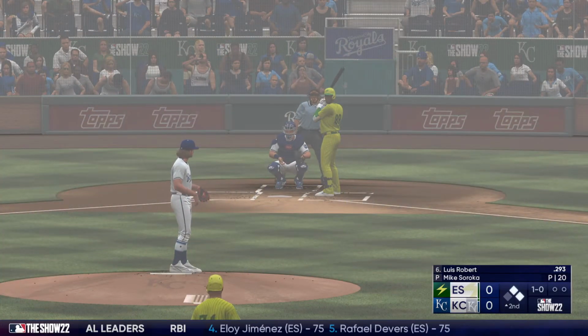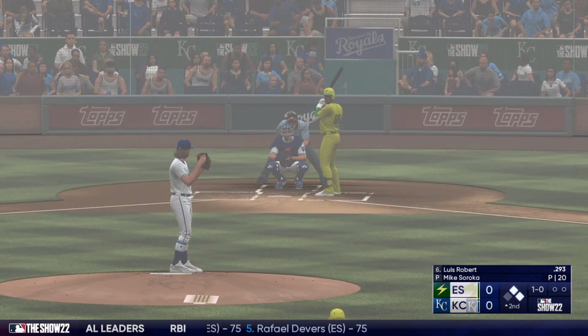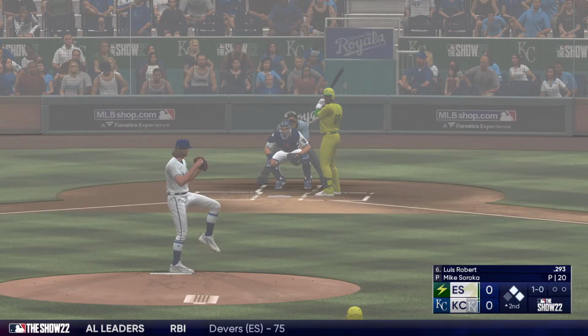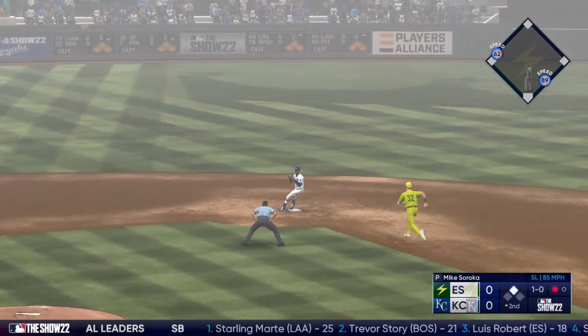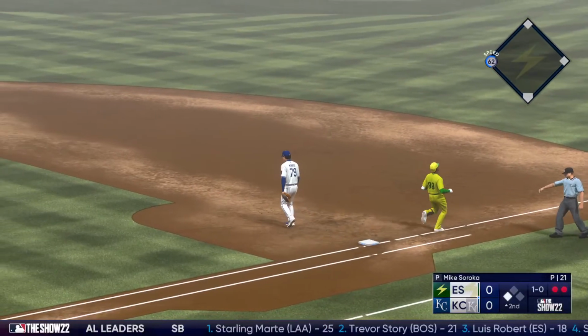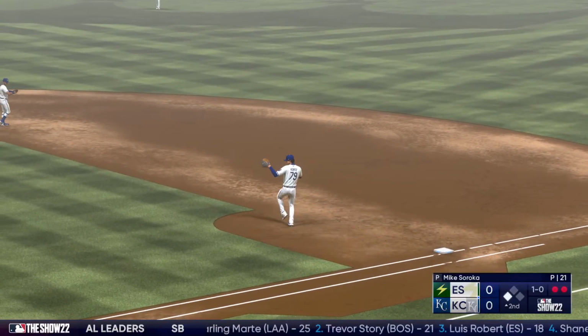Jimenez, the lead runner, out at second. Sheets on at first with nobody out. On the ground, could be two. Quick feed to second for one. Plenty of time at first. That's a double play.